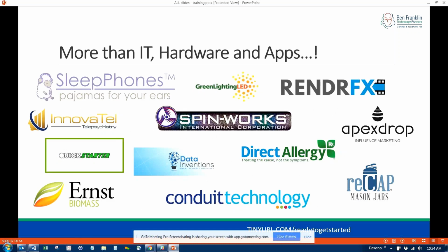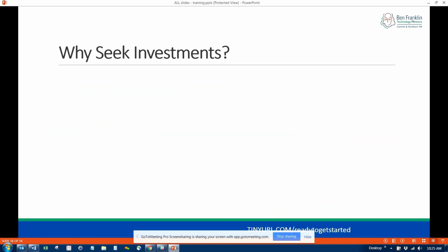So one of the challenges that Ben Franklin has is, frankly, our name. Technology Partners makes people think that we're all about IT, hardware, apps, and we are. However, as you can see on this slide, and frankly, this is fairly out of date, given that we've made dozens and dozens of investments in hardware companies, in manufacturing companies over the past, really, our whole life. Today, Aaron Lewis from Sphere Brakes is going to be talking about his company and his entrepreneurial journey, and I'll anticipate that Aaron will talk a little bit about his involvement with Ben Franklin, not only capital investment, but also our business support.